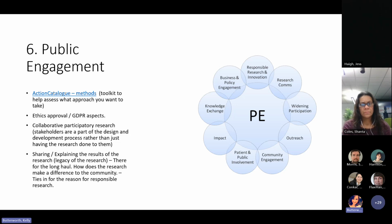If you're researching responsibly, these are the things you need to look at and think about when engaging with the public. You need to ensure that ethical approval is sought and ensuring that it's at the appropriate level. Ensure that any GDPR as appropriate is in place, i.e. ensuring that you have signed statements if you want to go back to participants for further information.